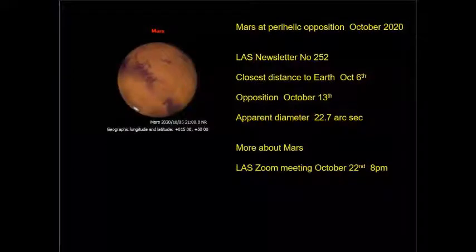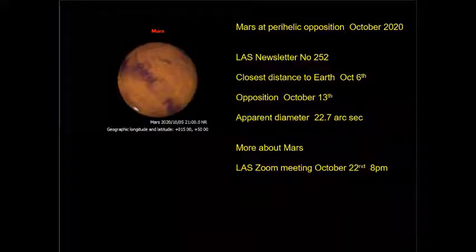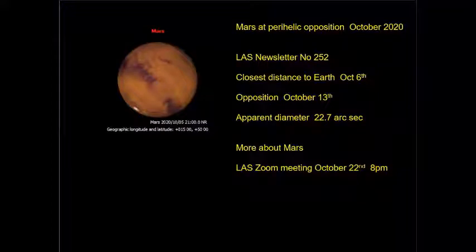Mars is obviously coming up to opposition this month. Closest approach is on the 6th of October, and opposition on the 13th. It's reaching about 22.7 arc seconds diameter, which is the biggest it will be for something like 15 years. So the next opportunity to get to this kind of size image will be 2035. More on Mars at the next Zoom meeting on the 22nd.